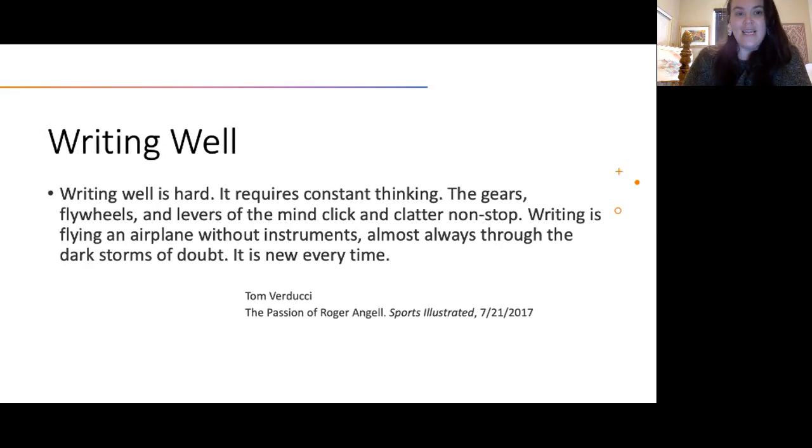Writing well is not easy. It's very hard. It requires a lot of brain power, a lot of focus, constant thinking. And so like Tom Verducci said, writing well is hard. It requires constant thinking. The gears, flywheels, and levers of the mind clink and clatter nonstop. Writing is flying an airplane without instruments, almost always through the dark storms of doubt. It's new every time. I wanted to share this because it's so important to really think about how tough it is, and you're not alone if you think it's hard to write.